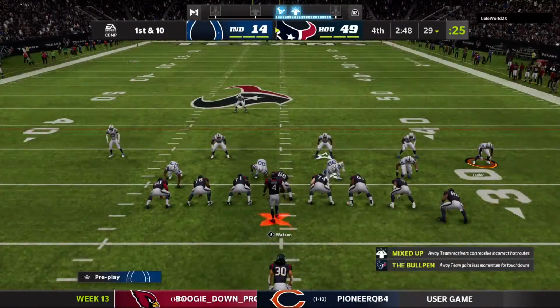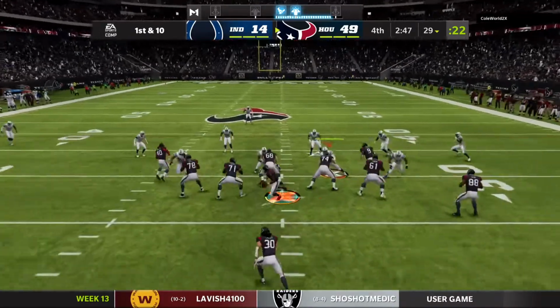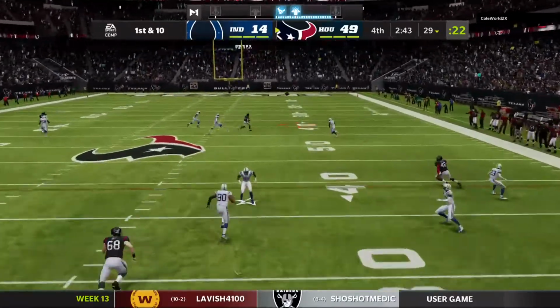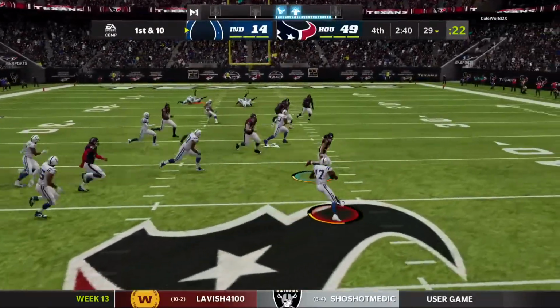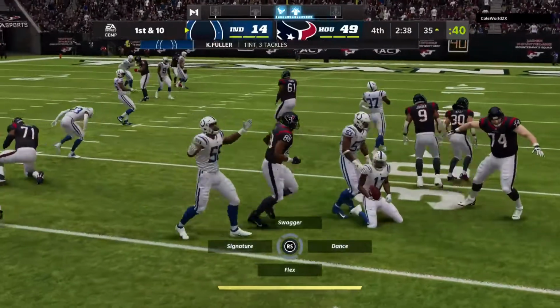The Texans offense ready to go here for their next drive. And this crowd has certainly liked what they've seen. Their guys fully expected to win this one coming in, and they have not disappointed. And now Watson throws another interception. Picked off by Kyle Fuller. And a big return will get him all the way down to the 35.